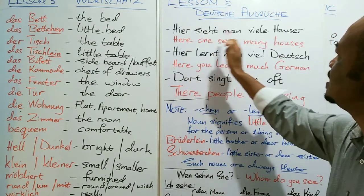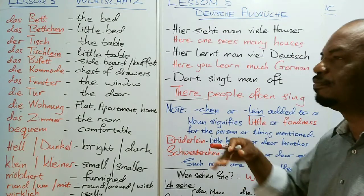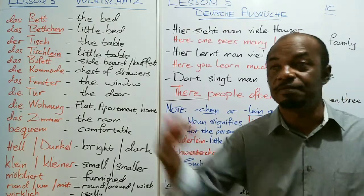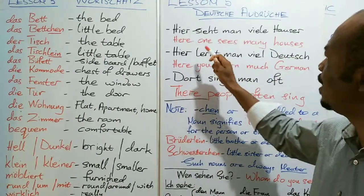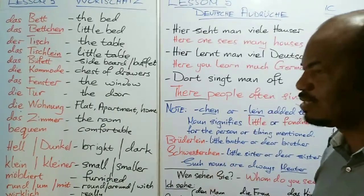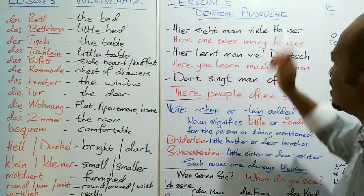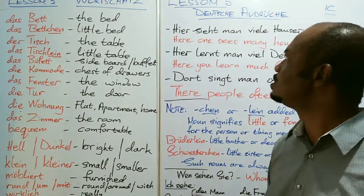Hier sieht man viele Häuser. You will find many houses here. That is the simplest way I can explain that. Here one sees many houses, that's the direct translation. Or you can find many houses here. So you can create your own sentences.